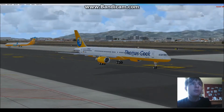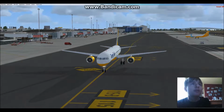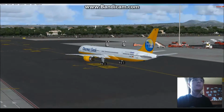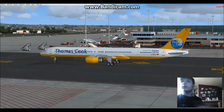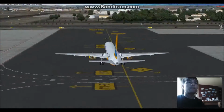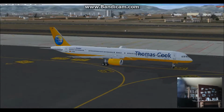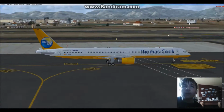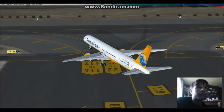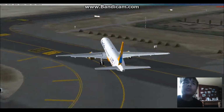I'm going to see if I can spot any other landmarks, but I can't find any really. That's Iberia Cargo. Yeah, I kind of taxied up along here when we arrived. We'll turn up here, turn on to 2-4, right, and then spool her up. Boeing 757-300. I'm not sure if it was a 757-300 that took off, but it was definitely a 757. Yeah, Condor is a German airline.